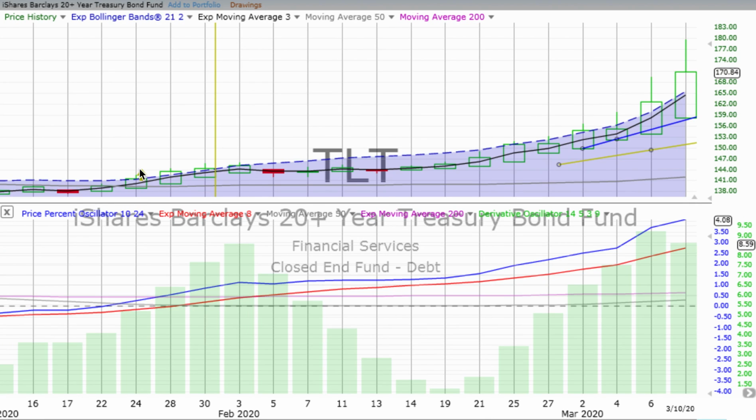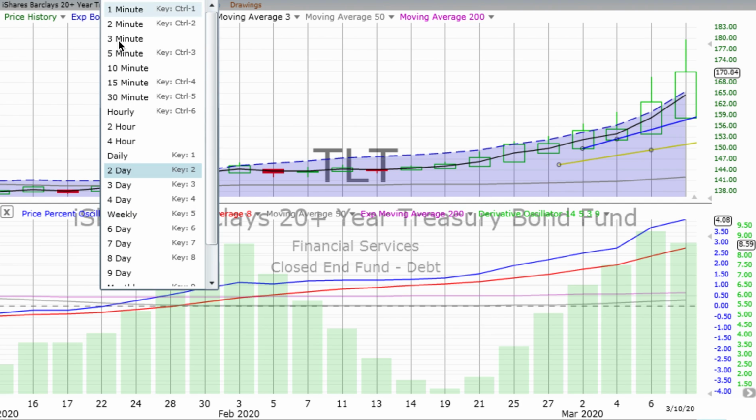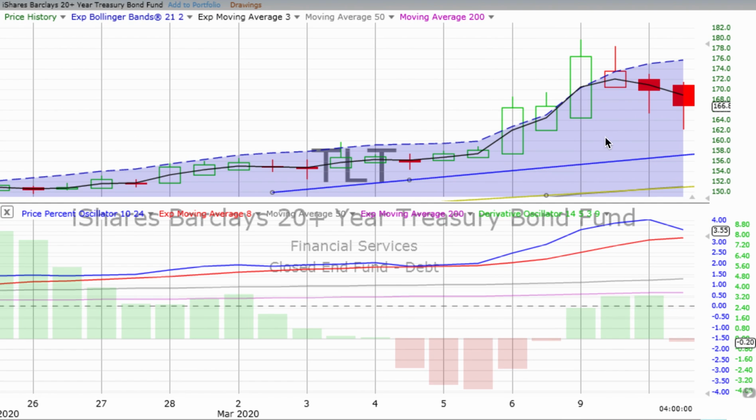Go to the 2-day. What do we see there? It's weakened some also on the price percent oscillator. We see it on the derivative oscillator, but this recently completed 2-day candle, still big up candle with a big wick on top. Price is well above the weekly and the 2-day. And then we go to the 4-hour. What do we see there?